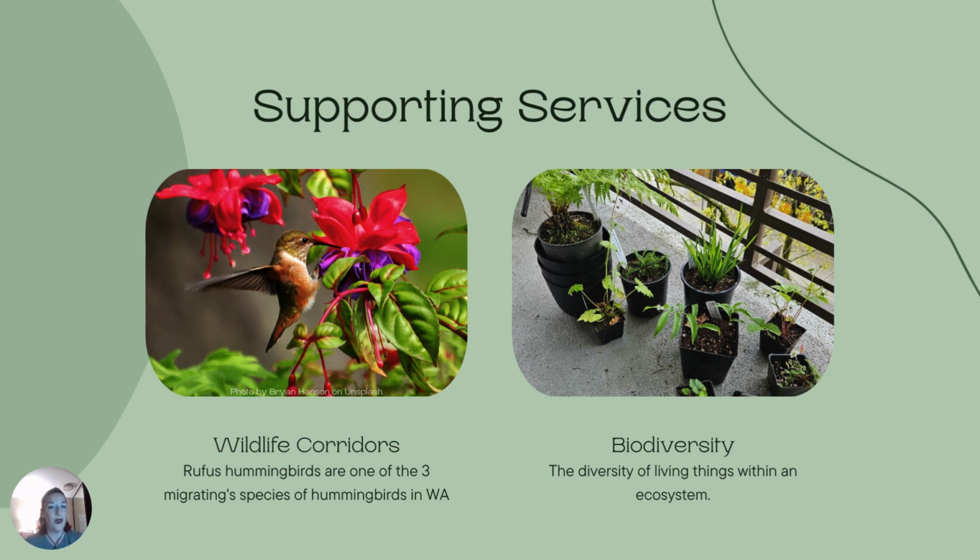And then kind of going a little bit backwards, but supporting services, these are what is kind of underlying the other three. So beneath your provisioning, regulating, and cultural services, you have supporting services. There are two main supporting services that we are really helping with our wildlife balcony habitats. So the first one is wildlife corridors. These are habitable pathways through urban environments where wildlife can find support.